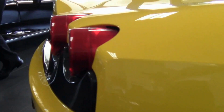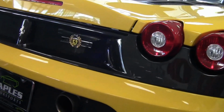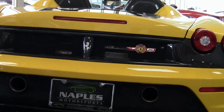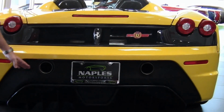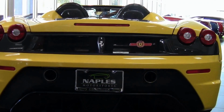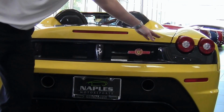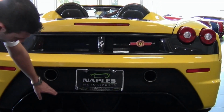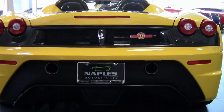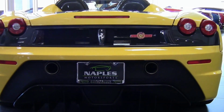One of the most aggressive changes that they made to the 430 when they converted it to the Scuderia was the rear end. The rear end, they moved your exhaust pipes up here to the middle. Standard would have been down here, so all of the Scuderias will have that. We've got this carbon fiber rear segment, and then we've got a full carbon fiber rear diffuser. So all of these fins, this whole panel underneath here is all carbon fiber. Contrasts very good with the yellow.